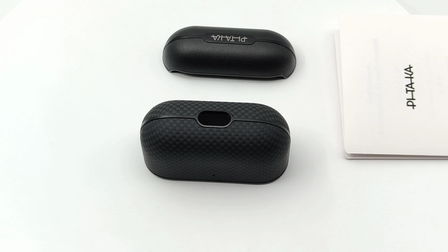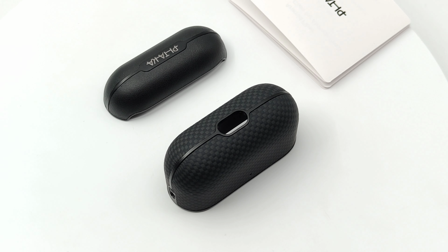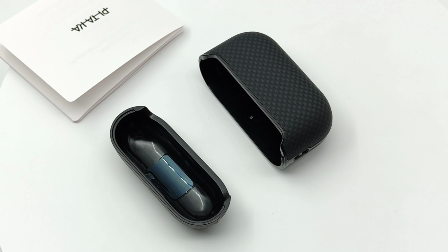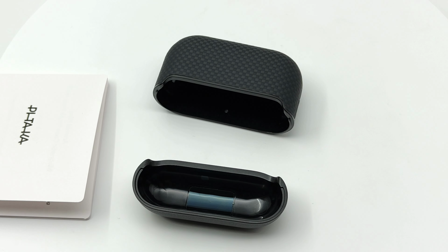The anti-scratch silicone module built into the structure adds another layer of durability, making this case feel like it can withstand daily life. Keys, pockets, bags, travel, without losing its premium aesthetic.